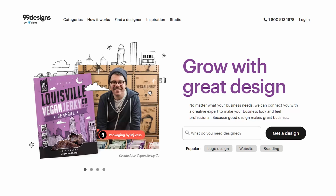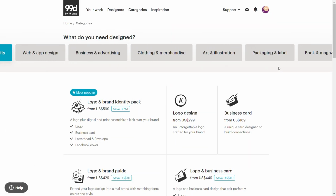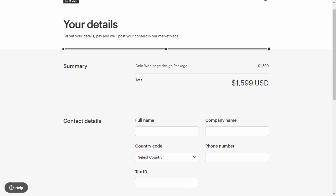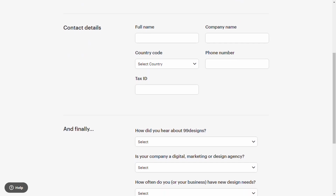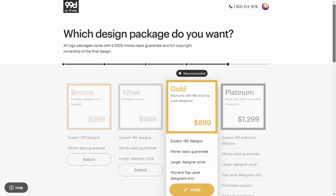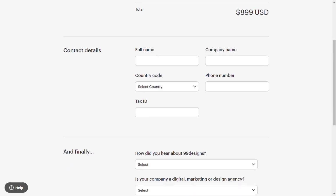So here's how 99designs works. First, you start by creating a free account, and from there, you can start your first project. The process is pretty simple. You choose what type of design you need. I already had a logo made by a friend of mine, so I chose a website design. Once you've made your choice, you'll be asked to describe your style a bit more, like colors, the vibe you're going for, like modern versus classic, and even the audience you want to reach, so that designers understand exactly what you're looking for. Then you'll need to choose a package. 99designs offers 4 pricing tiers, from bronze to platinum, depending on how many designs you want and the level of the designer you're hoping to hire. After you choose your package and make the payment, your project goes live and designers start submitting their ideas.